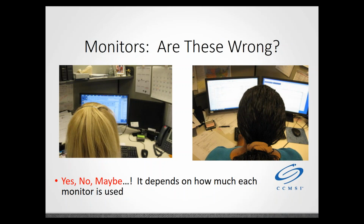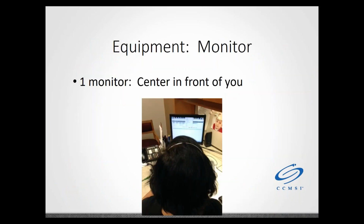So are these pictures wrong? Yes, no, maybe. It depends on how much each monitor is used. Often today we have at least 2 monitors at our workstation, sometimes even more than that. And there are general placement recommendations that will help you feel more comfortable. If you have one monitor, generally you want to center that directly in front of you, like the picture here. That helps you to keep your chin and neck more level and relaxed and at the right height.